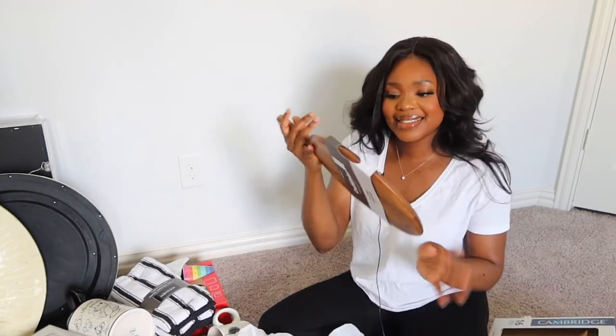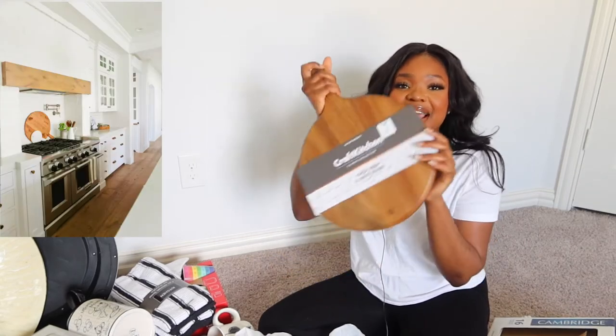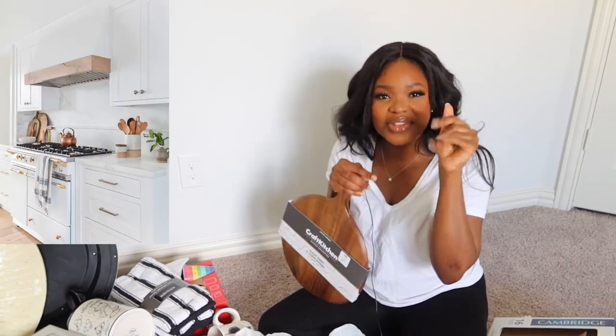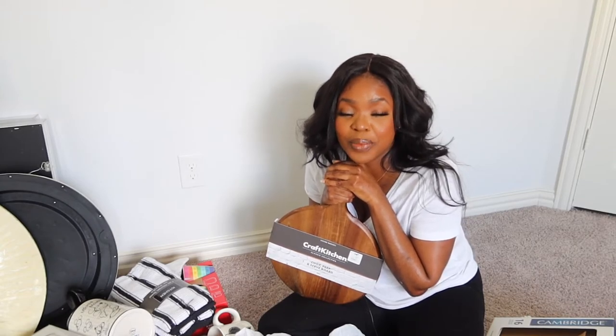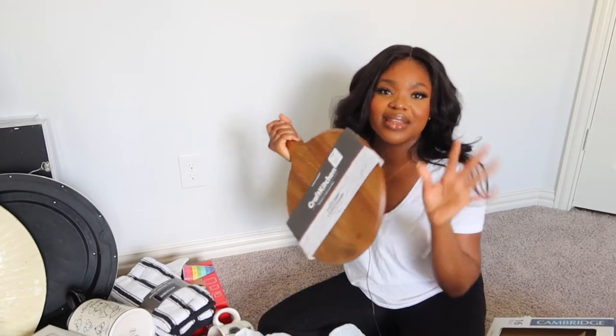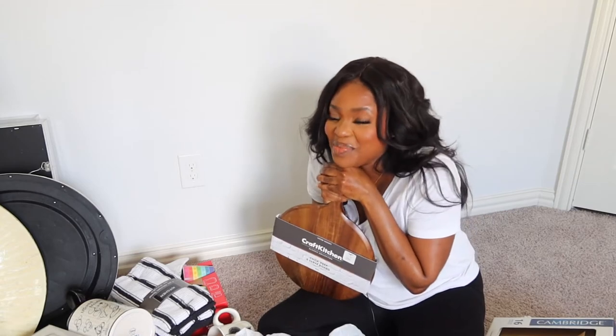I also got this cute chopping board. You know how you guys see those videos or pictures where the kitchen is just all white and they have this nice chopping board just there that no one uses? Yeah, this is it. No one is using this chopping board. It's just going to be for decoration, just sitting there to make my kitchen look pretty. So I got another chopping board that we can use, but this one is just going to be there just to make my kitchen pretty.